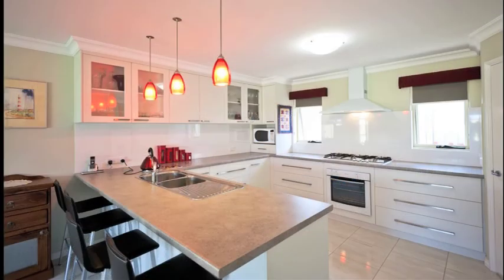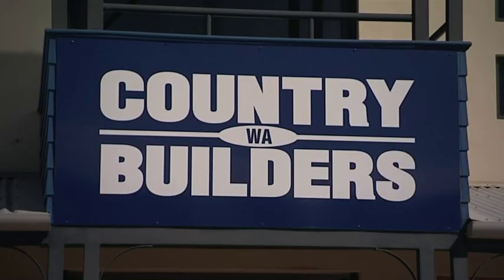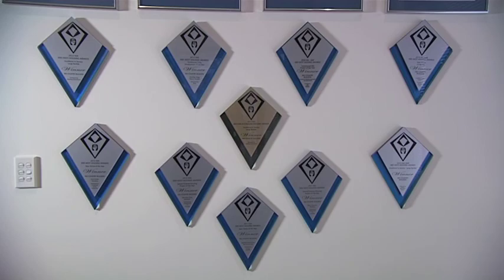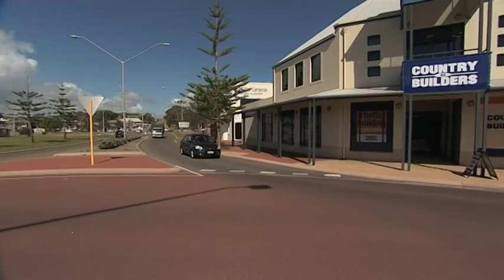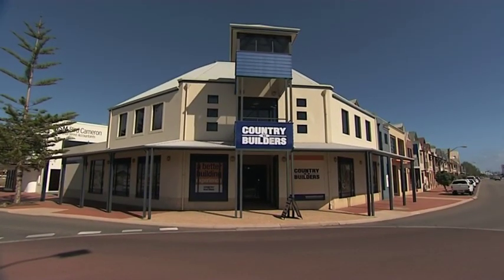Wherever you are in WA, West Australian Country Builders are your local builder. They're not a Perth builder with a country office. They know your local requirements. One look at their display homes and you'll see just why WA Country Builders are renowned and awarded for their outstanding design and construction. They're your truly local builder, building for local people.